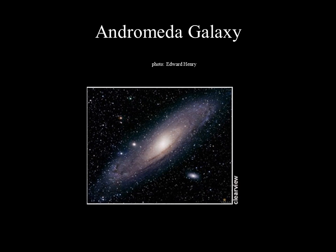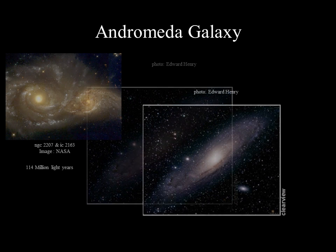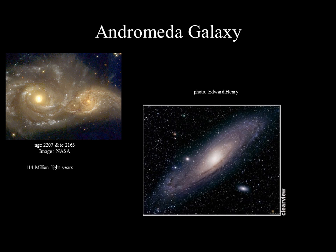The Andromeda Galaxy is the largest member in our local group. It is located about 2.4 million light years away. The Andromeda Galaxy has the distinction of being the most distant object visible to the unaided eye. And it's heading our way. In about 3 billion years, it will collide with the Milky Way.